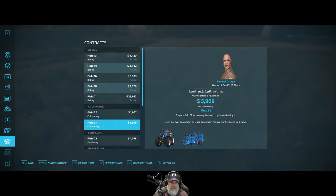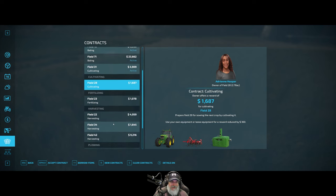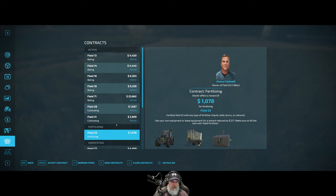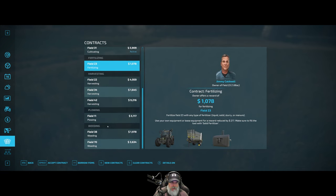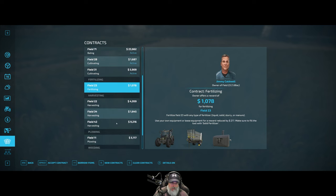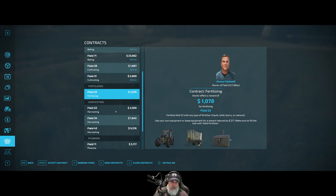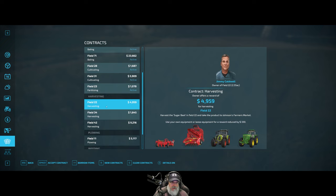Okay, now we got a couple cultivating. We got a nice, big, juicy cultivating one here, which I'll probably put a worker on. Oh, shoot. I should have borrowed their stuff. Darn it. Okay, you know what? I'm going to just accept those, and maybe another big cultivating one will come up. Let's hope so. Otherwise, we're going to have to lease equipment to do those, or I'll just cancel them. Okay, this is a fert. Yeah, definitely want to take the fertilizing.